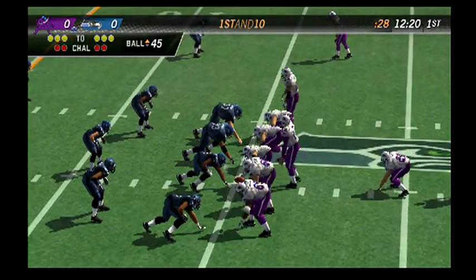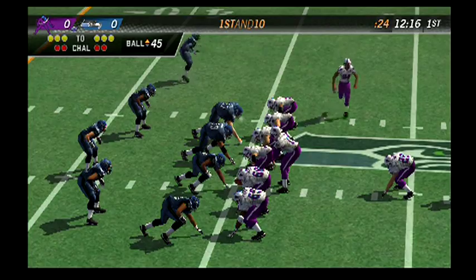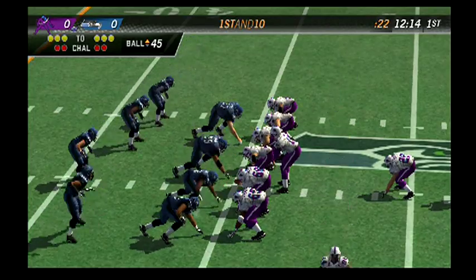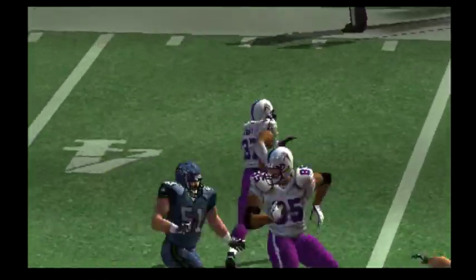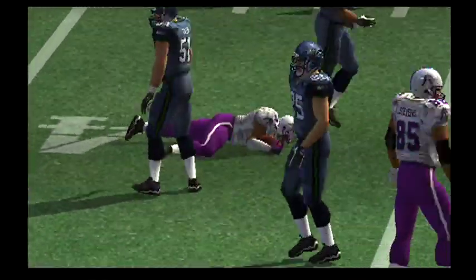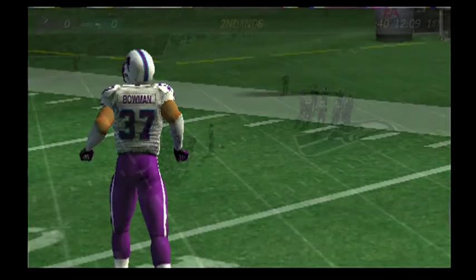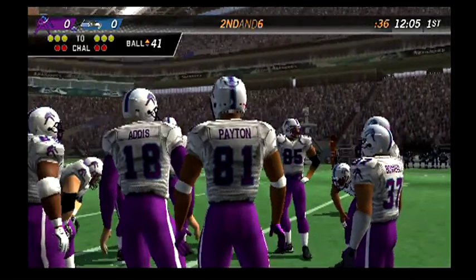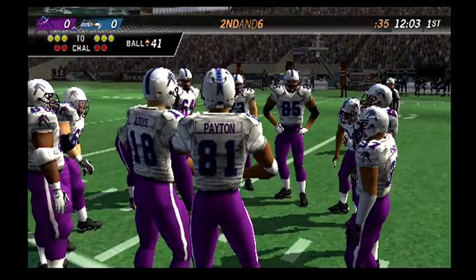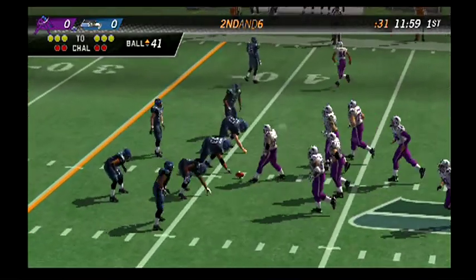Bowman, the deep back. Not today. Misdirection. Grant is there for the tackle at the 41. This team's always trying to get a good mix of run and pass plays. Gain of four. Second and six. Ball on the 41-yard line.